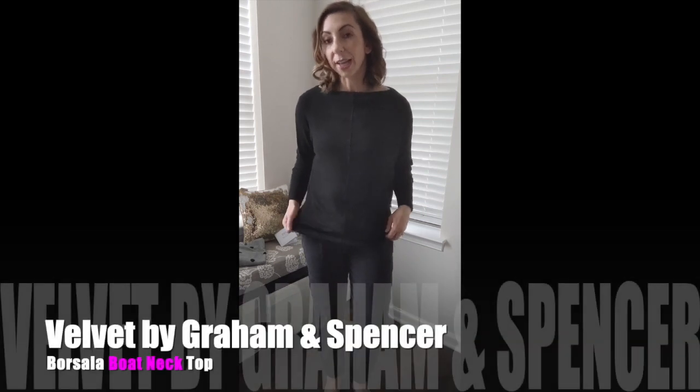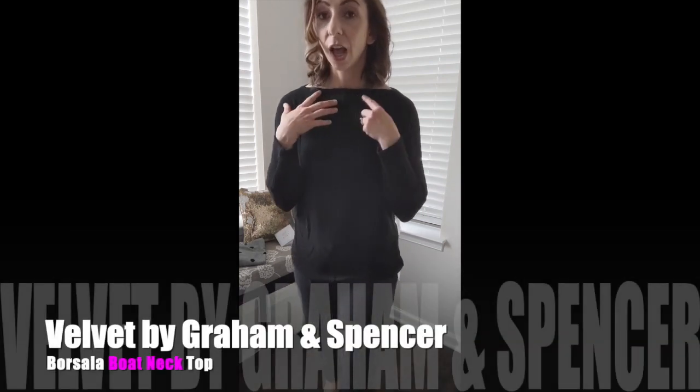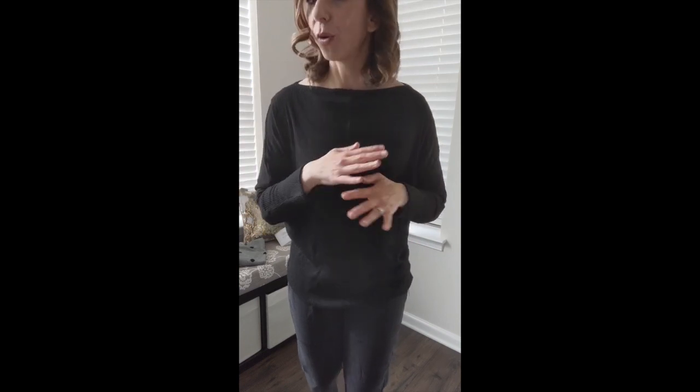It's incredibly soft, just feels luxurious. This is the Velvet by Graham & Spencer Borsala boat neck top. I love that different detail of this elongated boat neck. Some extra fabric in there weights it down and keeps it in place. You're not going to be fussing with it once you put it on. And really great news, ladies. The neckline goes just far enough without exposing your normal bra.